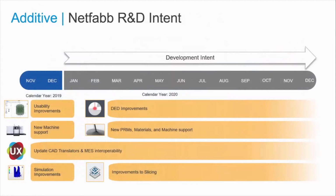Again, we have a roadmap for our R&D intent for our additive solutions, adding even more machine support, improved connectivity to third-party applications, more capability with techniques like DED, and greater interoperability with other CAM systems. Intent here is to expand connectivity, new connected machines, EOS, Form 3, 3L, expand integration with the manufacturing execution systems to automate and plan for additive production.